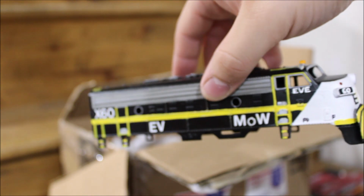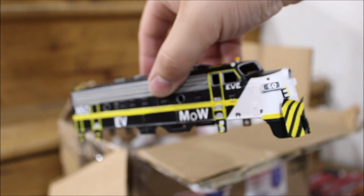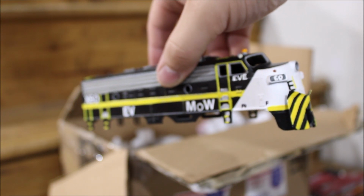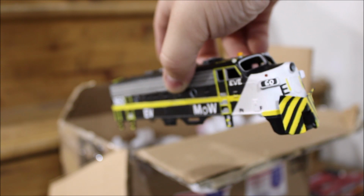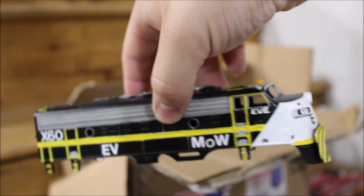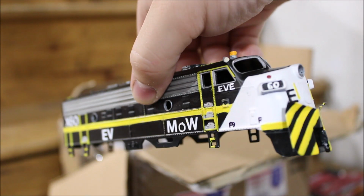So this is going to be the pride and joy of the Ephrata Valley Maintenance of Way team. Definitely going to be the lead Maintenance of Way diesel locomotive from here on out. It just looks incredible. It really does. Wow.